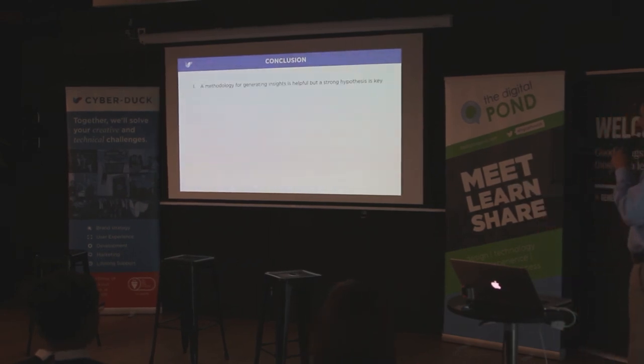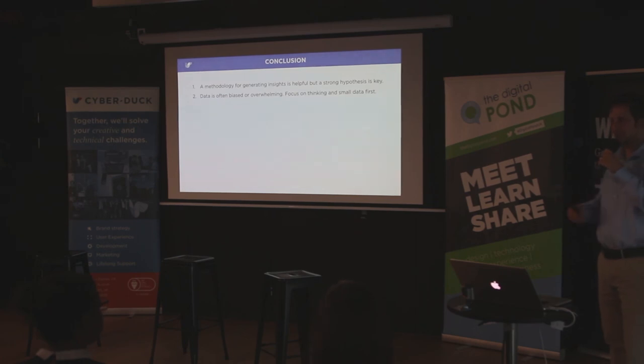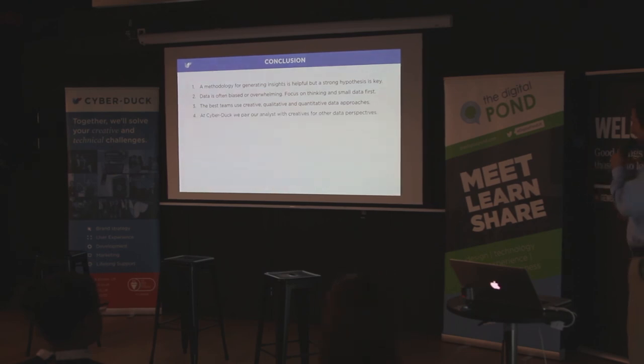Just to conclude, a methodology for generating insights is helpful, and a strong hypothesis is key. Data is often biased or overwhelming, so focus on thinking and small data first. We've all experienced analysis paralysis, where you have so much data you don't know what to do. In those instances, it's really good to talk to users, do research, and come back to earth. The best teams use creative, qualitative, and quantitative data approaches, so it's good to use a mix of them and not one more than the other. At CyberDuck, we also pair our analysts with creatives and other people who are not analysts, to get a really good view of the situation.